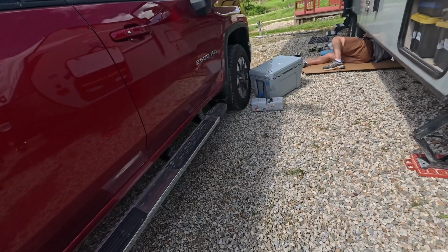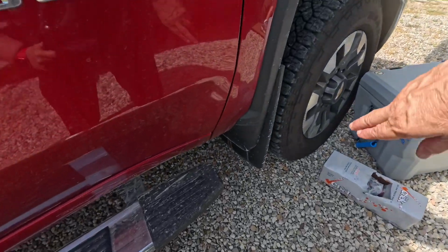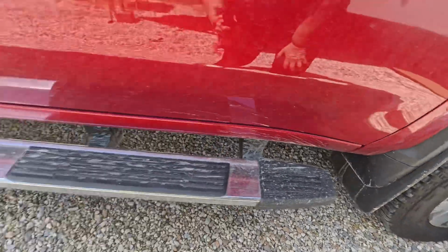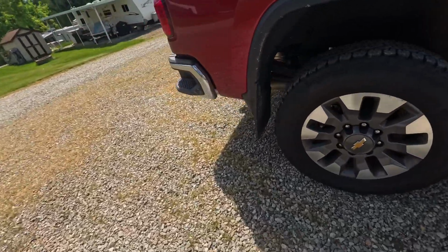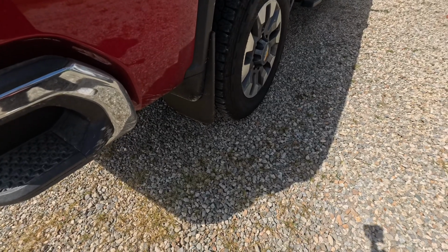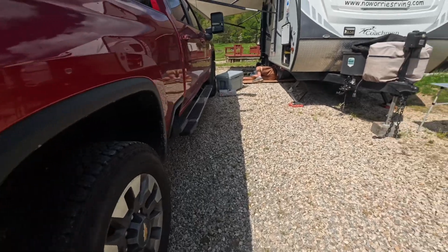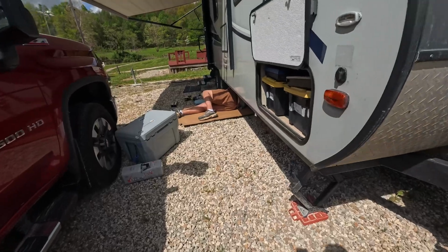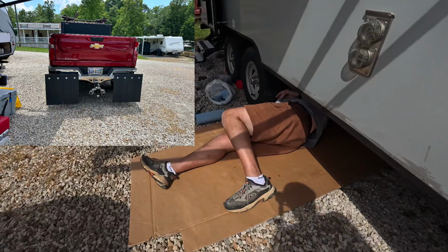And then the last thing we did was, it came with mud flaps. I don't know if you can see here, the mud flaps are only this short. So we bought extension mud flaps for both the front and the rear, because the other ones are just so short they didn't do anything. And then we have the big rock mud flaps, the big mud flaps that you put on the back of the truck. The rock guards? Yeah, rock guards. We've got to put those on yet.